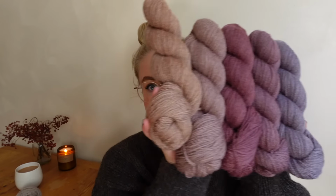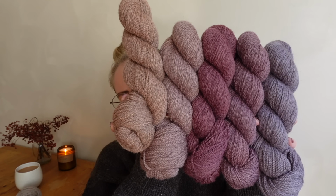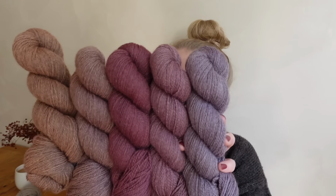This is the whole palette on Shetland Romney, and I could not be happier with them because I tried to make them kind of cohesive, but it turned out even better than I thought. So, yeah, I'm just absolutely in love with these shades. But I guess that is everything about the Shetland Romney base. As said, they will also be available in the DK weight version. So you have all the choices.